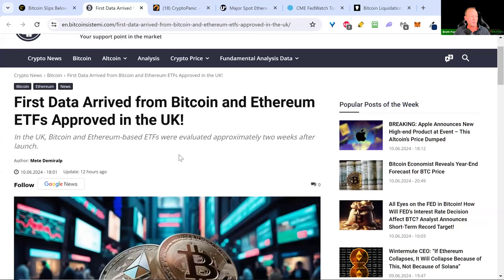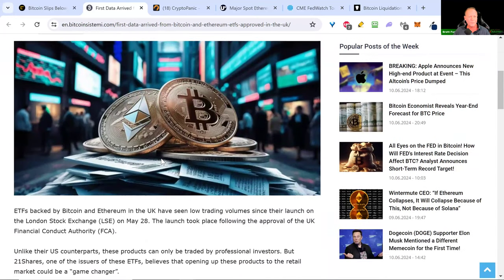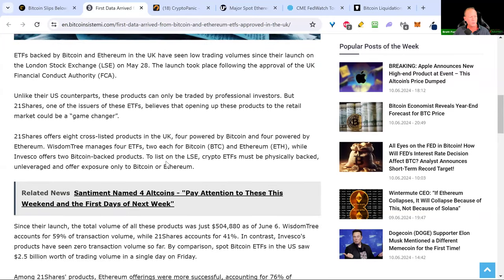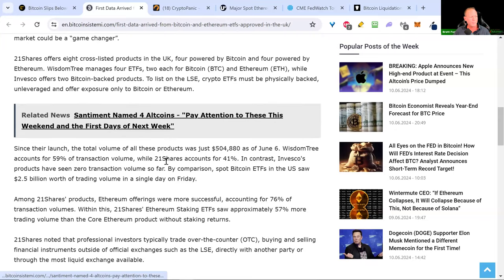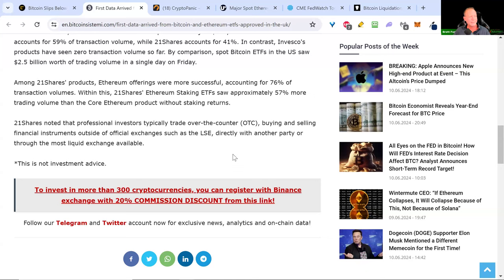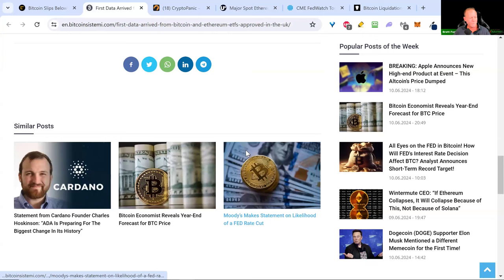So, all right, first data arrived from Bitcoin and ETH ETFs approved in the UK. I'm sorry, but so what? ETH UK doesn't have a lot of volume, so it's notable, but maybe it ticks a little bit closer to getting US approved and enacted, so as not to lose that revenue.